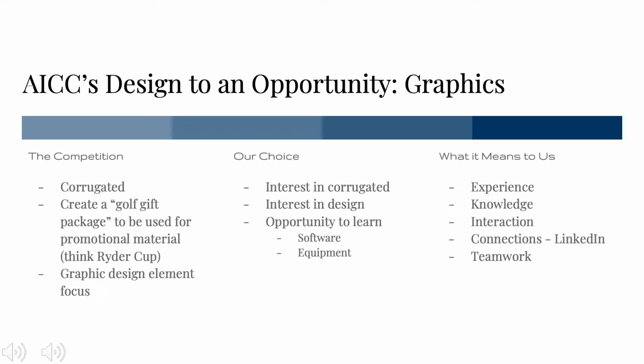We chose this competition because we all wanted experience with corrugated given individual interests with it. Furthermore, the competition allowed us to become more familiar with the equipment and software available to us in the Sunoco Institute. To us, this competition was an opportunity to gain experience and knowledge in design. Additionally, we were able to interact more with the material, gain connections via the Institute and LinkedIn, and further all of our team working skills.